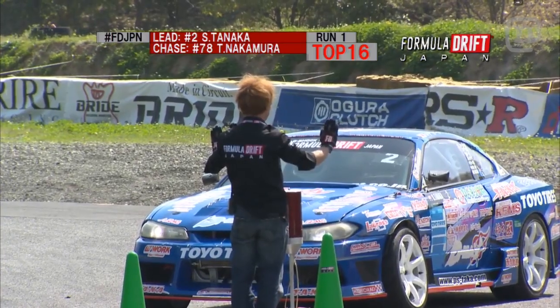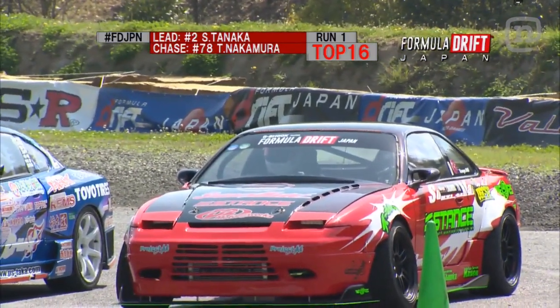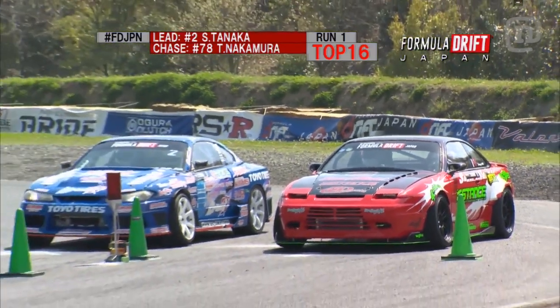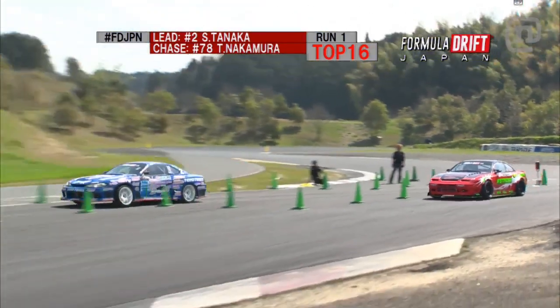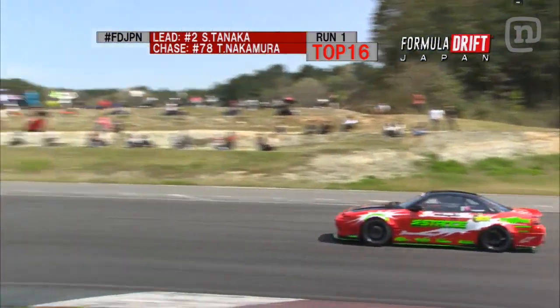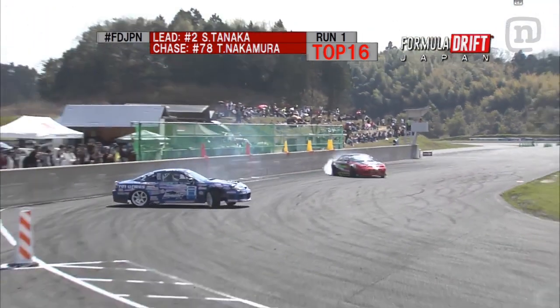This is your next battle. Seimi Tanaka there in the S15 Silvia versus Nakamura. No, not Naoki Nakamura, it's a different Nakamura, in the S14 Silvia. Here we go. Both these guys, local drivers. Seimi Tanaka, one of the most aggressive guys, pulling away from Nakamura.